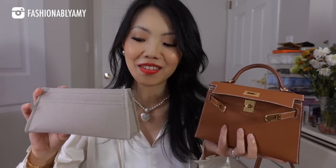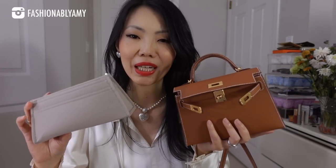I know what you're thinking already, is why would you even need an organizer for such a tiny little bag that barely even fits your phone? No, you don't need it, but I just like to have one because, like I said, it protects the inside of your bag, especially when you're traveling or if you're really using your bag a ton and you just want to be a little bit more carefree with the interior. Because guys, the interior of this bag is in Swift. It's very soft. I'm sure it's still durable, but if I can avoid any spillage or accidents, then I will. Inside pockets, which will also help with your organization, especially with this bag. I'm not gonna bring a wallet.